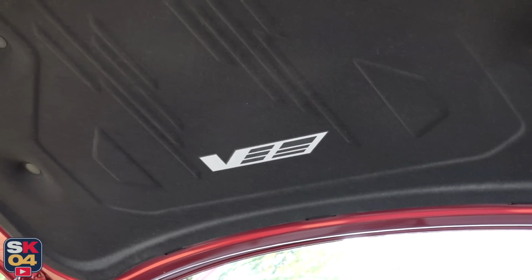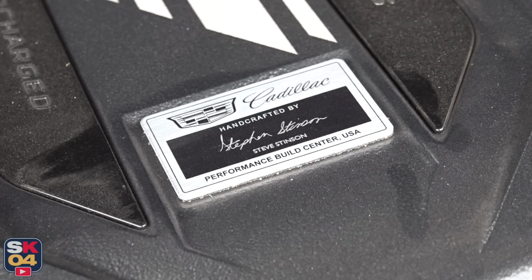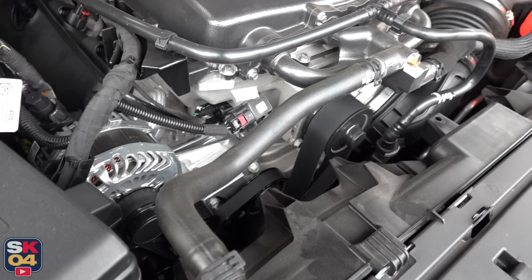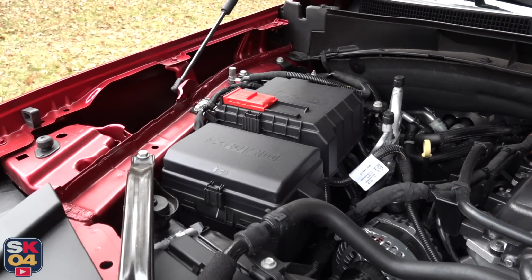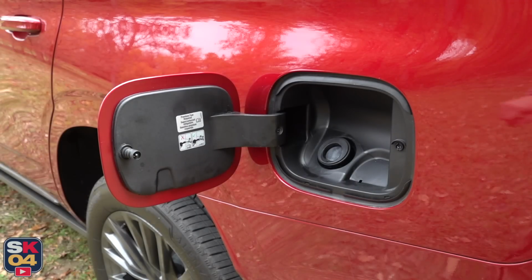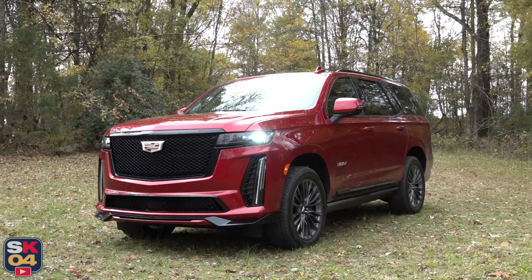One neat fuel-saving technology is dynamic fuel management, which is an industry first that incorporates a number of cylinder deactivation modes that are designed to optimize engine efficiency across a broad range of driving conditions, such as towing. EPA estimated fuel economy numbers for the V-Series using premium fuel range between 11 miles per gallon in the city and 16 miles per gallon on the highway. In mixed driving, I saw around 13 miles per gallon. The total tank capacity is 24 gallons for the standard wheelbase Escalade and 28.3 gallons for the ESV.